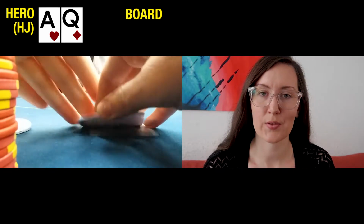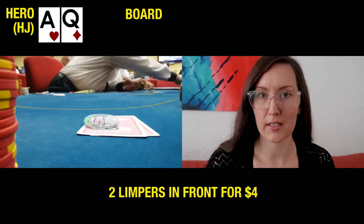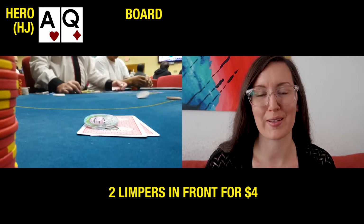In this next hand, we are in the hijack with ace queen offsuit. There are 2 limpers in front of us, and just as an FYI, at Lucky Chances in the 1-1-2 game, it's $1 on the button, $1 small blind, $2 big blind.